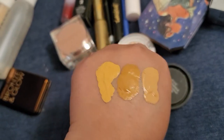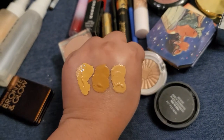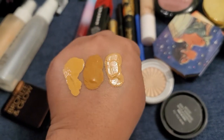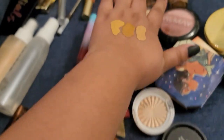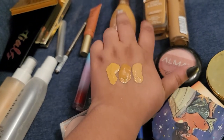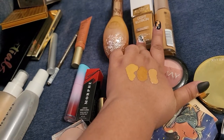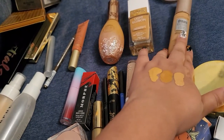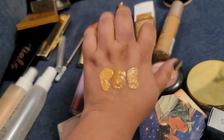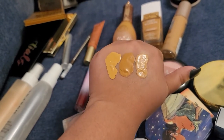So these are the swatches of the 3 foundations that I do have out, which is so insane because none of them match me. They're all different colors. The first one right here on the left side is Pretty Vulgar. In the middle, we have Flower Beauty. And then in this one, it is Dream Radiant. I think Dream Radiant is gonna be the closest one, but yeah, these are the 3 foundations.